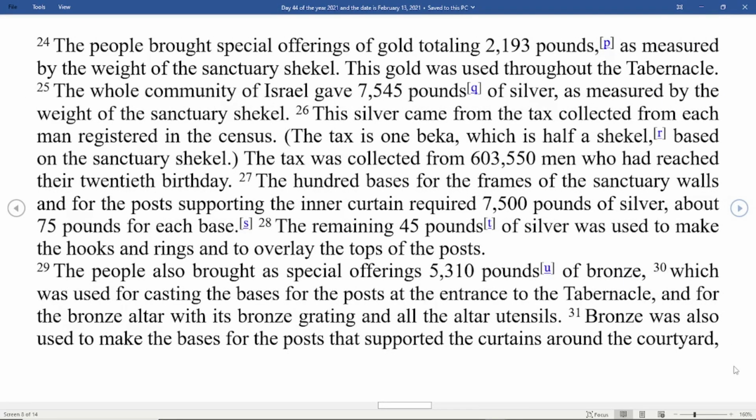The people brought special offerings of gold, totaling 2,193 pounds, as measured by the weight of the sanctuary shekel. This gold was used throughout the tabernacle. The whole community of Israel gave 7,545 pounds of silver, as measured by the weight of the sanctuary shekel. This silver came from the tax collected from each man registered in the census. The tax is 1 bekah, which is half a shekel, based on the sanctuary shekel.